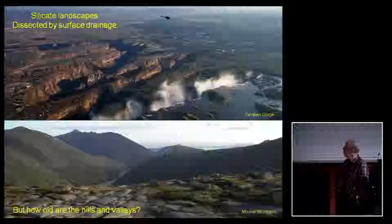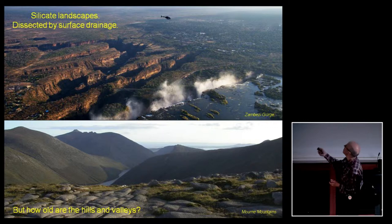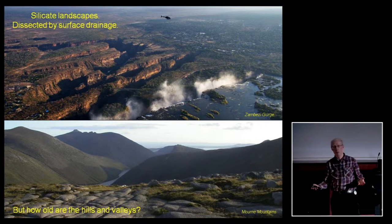Now, an awful lot of the Earth is unfortunately made of rock that is not limestone. These are the silicate rocks, mostly, and they're dissected by surface drainage. So you've got the Zambezi Gorge here with these amazing zigzag gorges. These are the Mourne Mountains, where I live these days. Granite's 56 million years old, so we know the hills must have been exposed since then. So the landscape is less than 56 million years old.